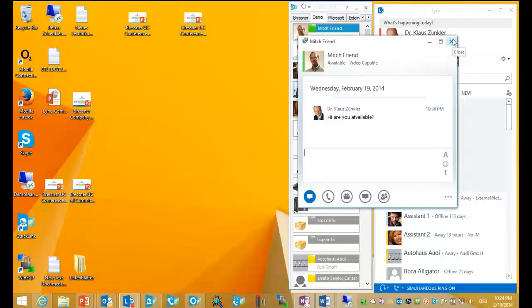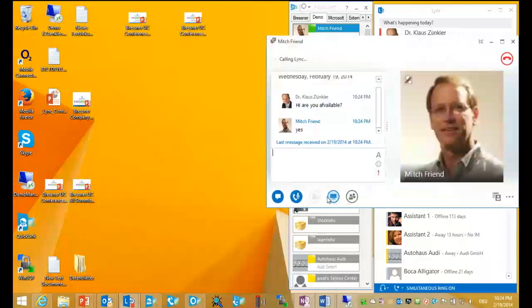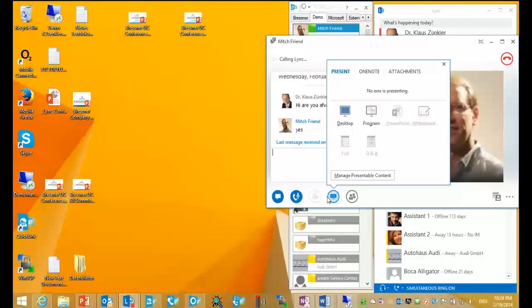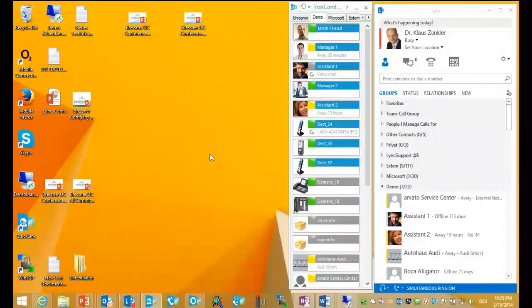Okay, yes. So we can try a call. So it's on my headset then. Mitch is now downstairs at the booth. Connecting a bit slowly, but this is standard functionality. Yeah, something went wrong, but that's a conference network. Okay. What else can you do with the context menu?